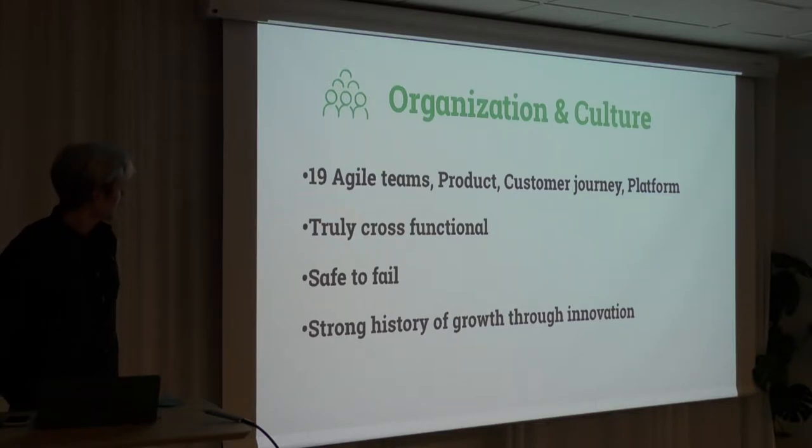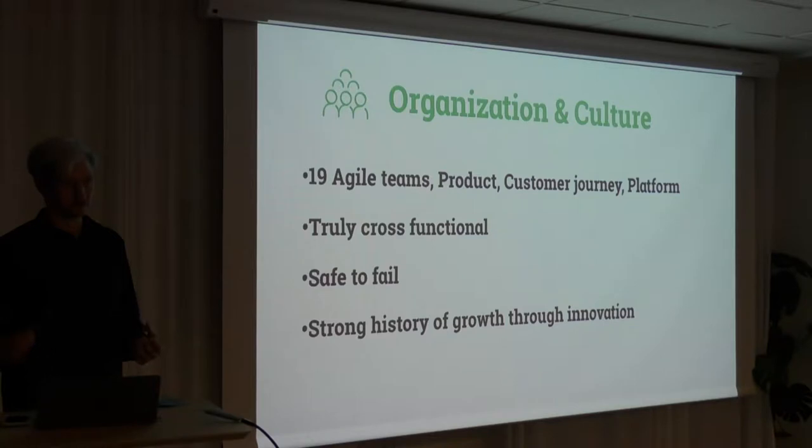One thing we work very hard to establish is an environment where it is safe to fail as a team. We really want the teams to try new stuff, not knowing for sure if they work or not. And we want individuals to try new techniques and new methodologies in order to learn. We see that these are good conditions in order to make innovation. And Avanza has a strong history of innovation.